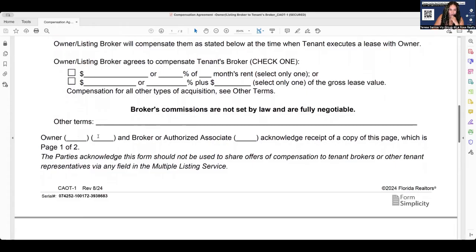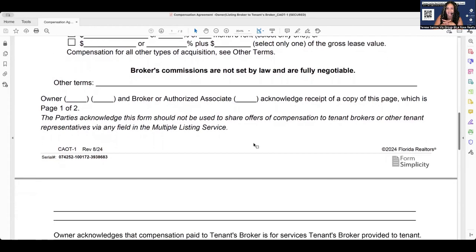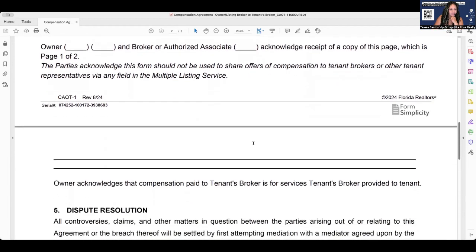The owner or owners and broker or authorized associate acknowledge receipt of a copy of this page. Again, for right now, we are signing for the brokerage, okay? Until they give us a date as to when we will be able to sign it ourselves as an authorized associate. But for right now, the owners need to sign, right? And the broker or authorized associate. And again, receipt of this copy page will be given to both parties. So it doesn't become effective until both parties have a copy of this form, okay?